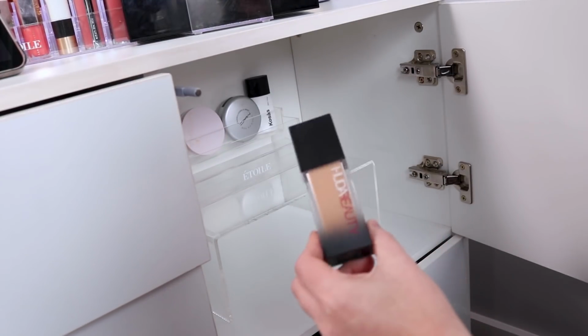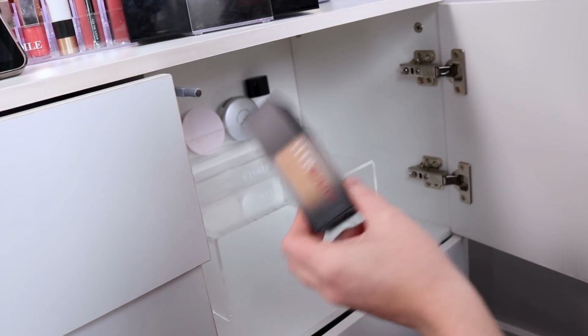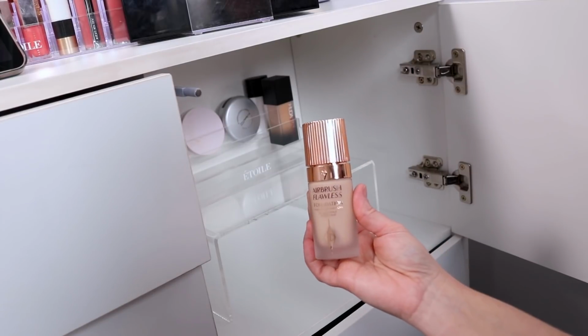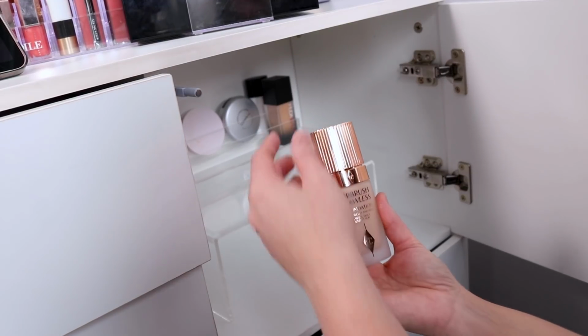I'm going to keep my Huda Beauty. This is the new formula Faux Filter. I don't super love it, but I also don't dislike it, and it comes in handy every now and then. I'm also going to keep the Charlotte Tilbury. I don't actually really like this foundation, but I am still persevering to find a way to make it work because it was so expensive.